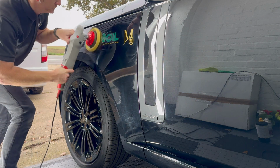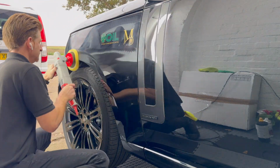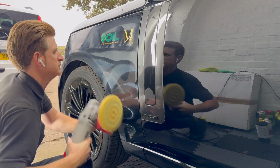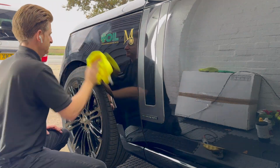And then we ended up doing the whole car with the yellow pad as well, just to try and get it to pop a little bit before it went. We didn't have a massive amount of time, so I couldn't make it perfect, but it definitely ended up looking better.